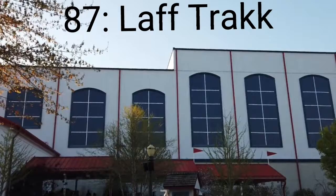Next is Laugh Track at Hershey Park, a ride I have been on quite a few times, and I do like the theming. I'm not going to incorporate this, but the Halloween and Christmas overhauls for this ride are really cool. But as it stands, the ride is just a decent spinning coaster, but with decent theming.